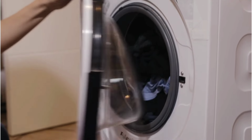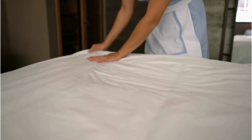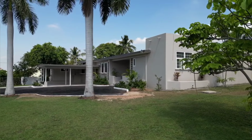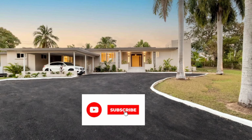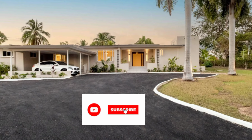The home also offers laundry and staff quarters with their own sitting area. Schedule your viewing today to view this Kingston 6 property. Guys, let's take a look at this house, and please watch the entire video for more details at the end.